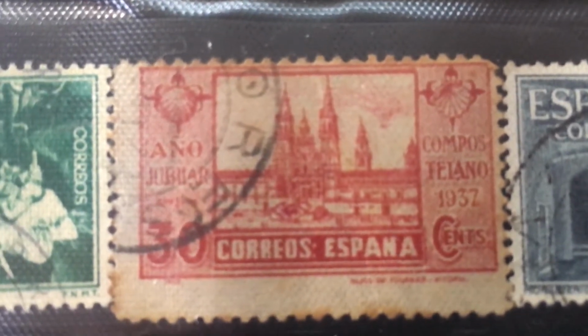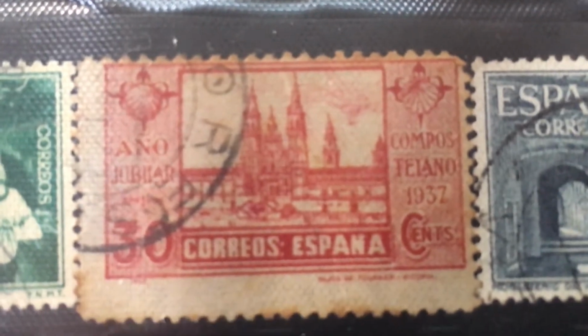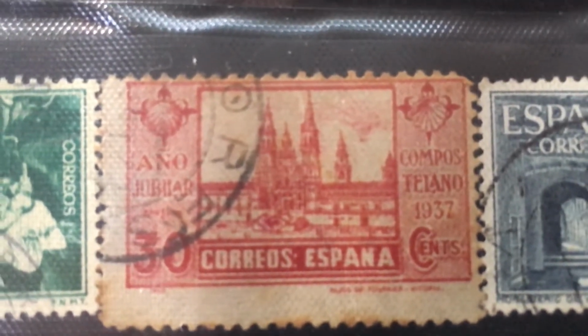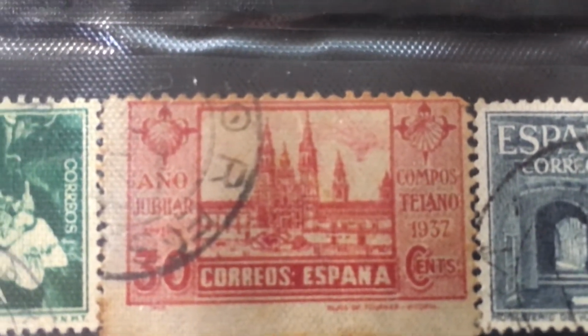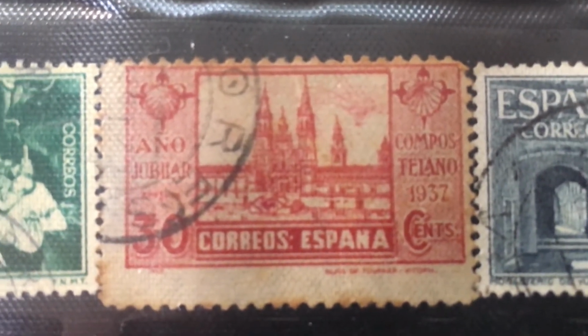Espana. It is called Correos Espana. I think this is a rare stamp. You can see it is not even centered properly on the foreside.